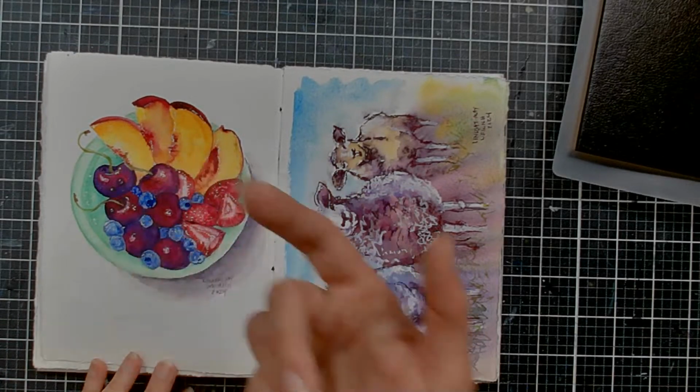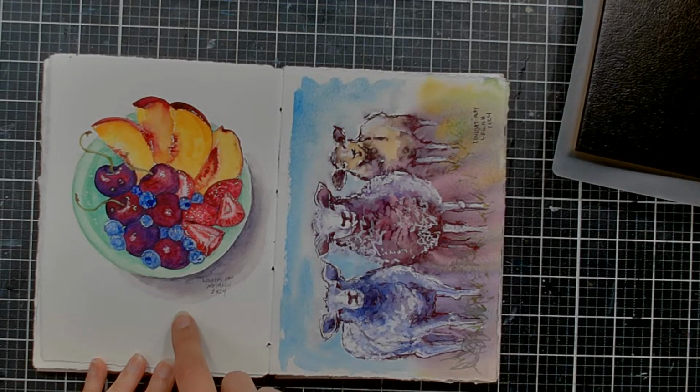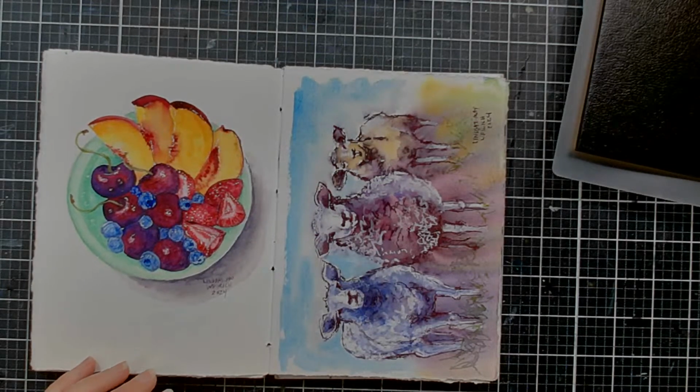It was in a white bowl, but I changed it to teal because I thought that would pop from the background a little bit better.